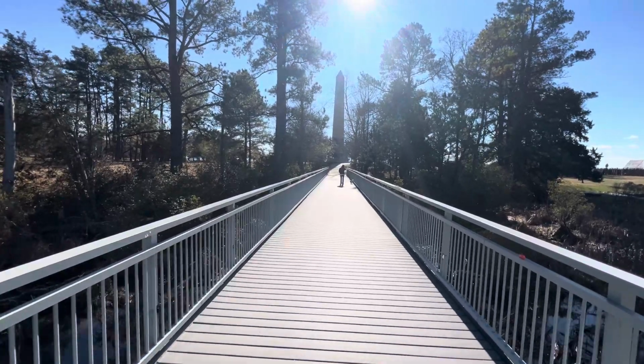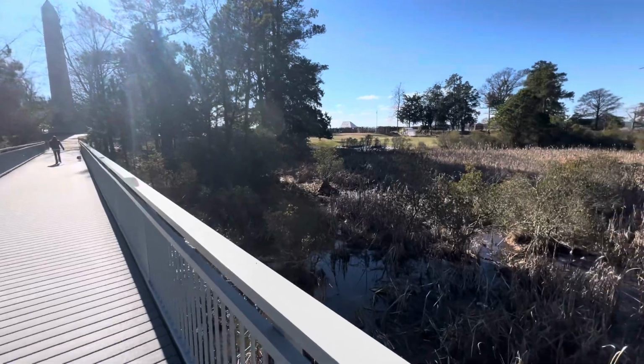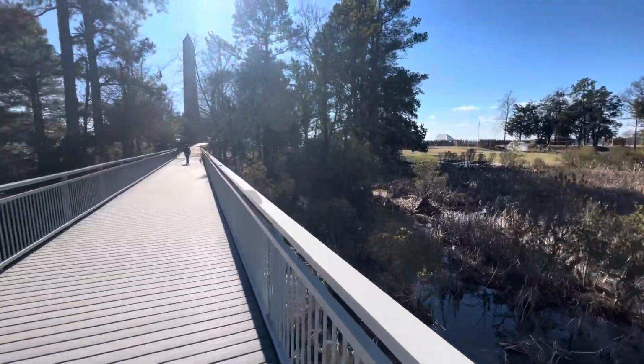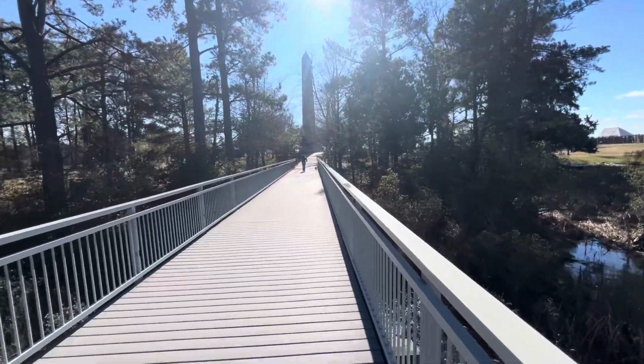It's a brisk day, beautiful day. A little chilly, not too bad. But wow, it's hard to believe we're in historic Jamestown here in Virginia.